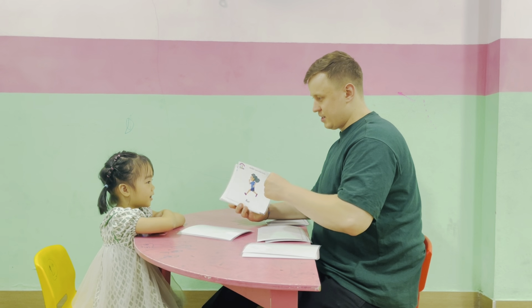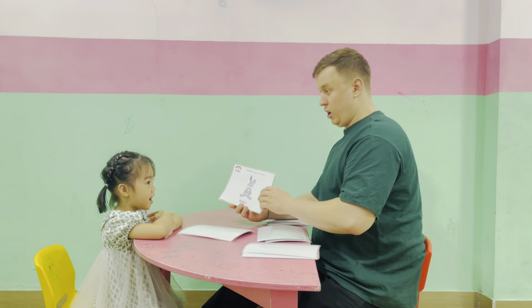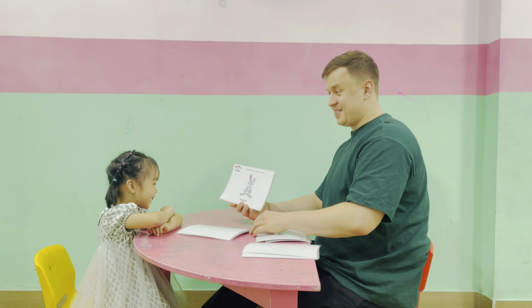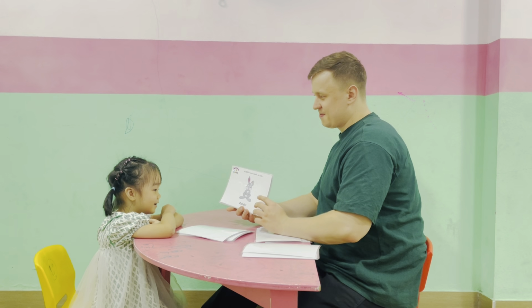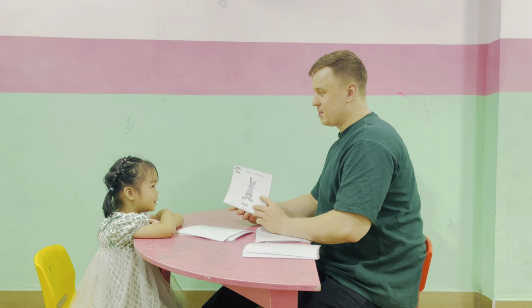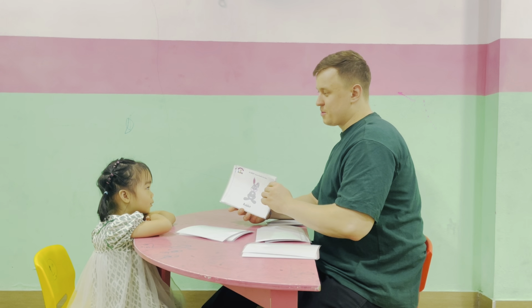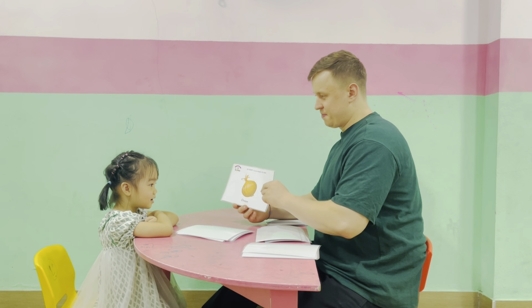I can write. Yes. What's this? It's a cat. Oh, cat? Meow? Is it a cat? What's this? It's a dog? No. What's this? It's a rabbit. Rabbit. What's this?